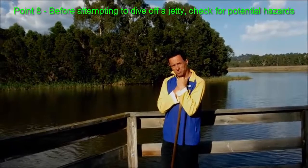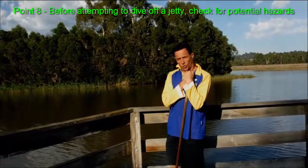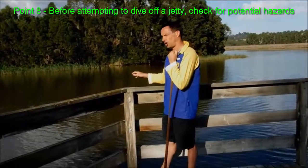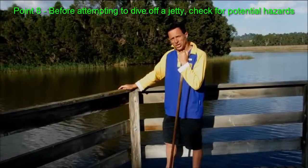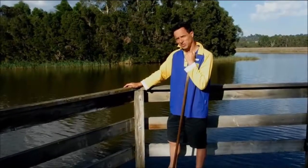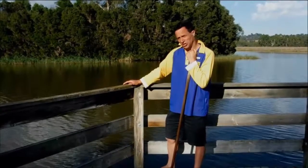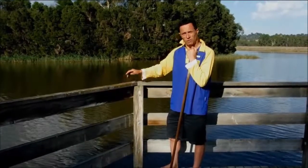Point 8. Before attempting to dive off a jetty, you need to make quite sure that you check the depth of the area you're diving on. Also, you need to check for potential hazards such as rocks, riverbanks, uneven surfaces, weeds, etc. To check the depth, make quite sure you have a long pole.